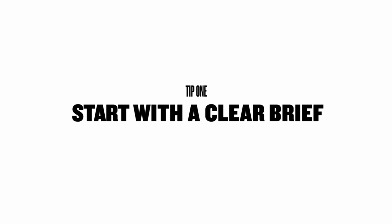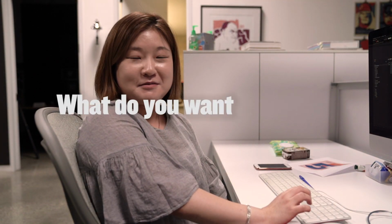Okay, tip number 1, kick things off with a clear brief. What do I mean by that? Well, many times I've seen managers simply forward emails or pass on information from a client to the team. Kind of do this number right here. The problem is you haven't spent any time interpreting the information from the client and making it clear to the team what they're supposed to do with that information. What do you want me to do?